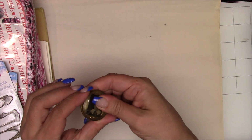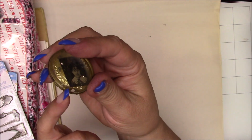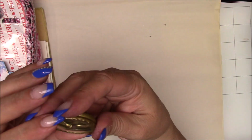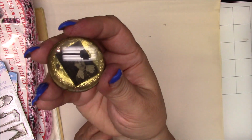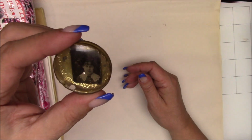I'm trying to see if this is glass or plastic. It has like a weird chip, so I'm not too sure if that's glass or plastic. Anyway, there's an odd photo in there. Well, it's not odd. It's just of a young lady.